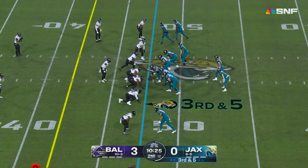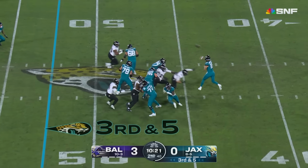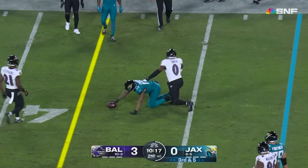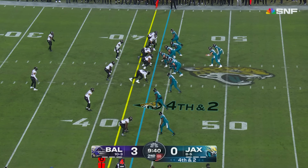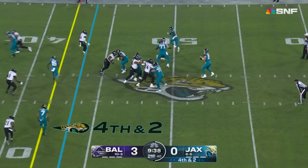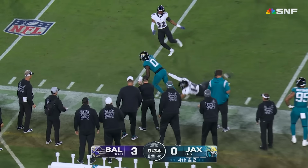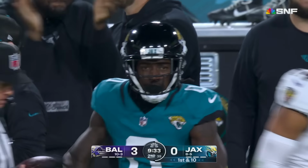Another former Giant in this one on the Ravens side, Odell Beckham Jr. 3rd and 5, pressure picked up, and Lawrence's score is complete. Ingram's going to be short, too short of the first down. 4th and 2, Lawrence will throw for it, got rid of it, complete for the first down to Calvin Ridley. Out of bounds around the 30, so they go to the air.